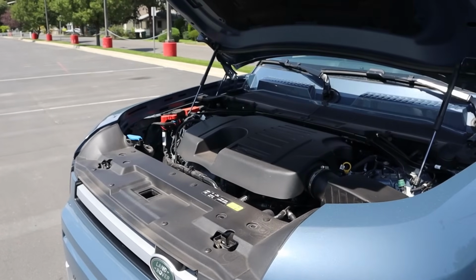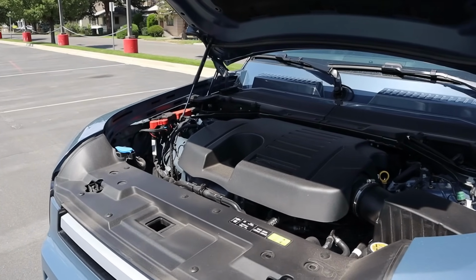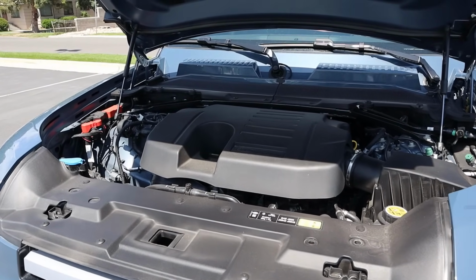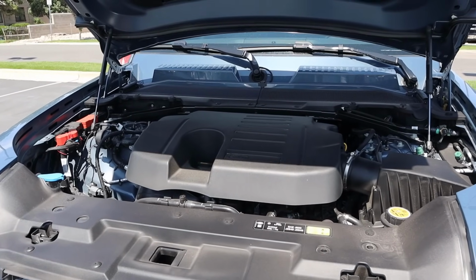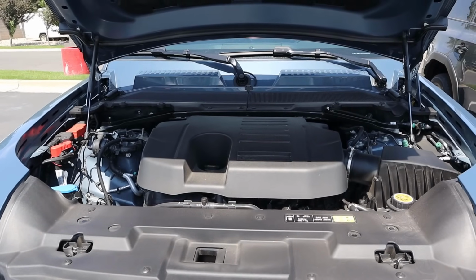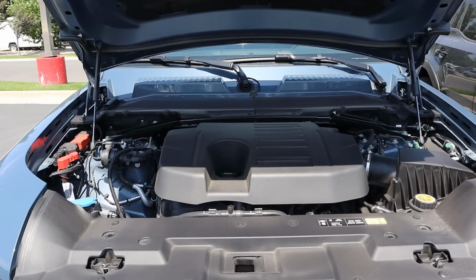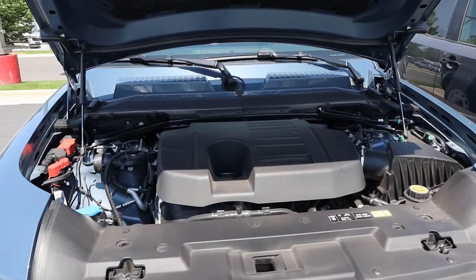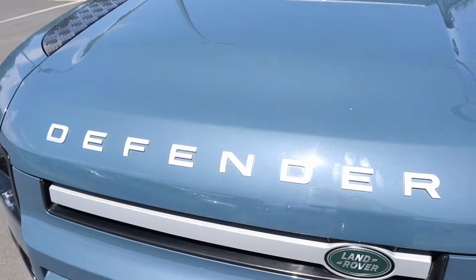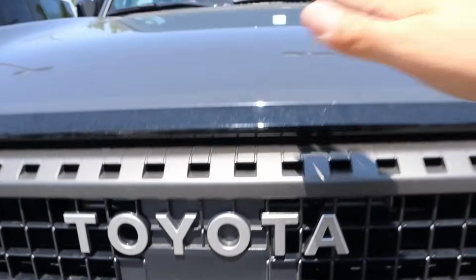Now, powering the Defender is a turbo 3-liter inline-6 mild hybrid, goes through an 8-speed automatic. Power outputs are 395 horsepower and 406 pound-feet of torque, so more horsepower but less torque compared to the Land Cruiser. And then fuel economy, you're going to average in the low 20s, high teens depending on your driving, so a little bit less fuel economy too. I guess with the Defender you pay more money, but you also get hydraulic hood struts. Hey, having a traditional hood prop, reliable.